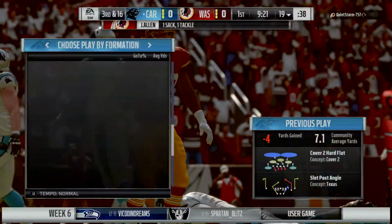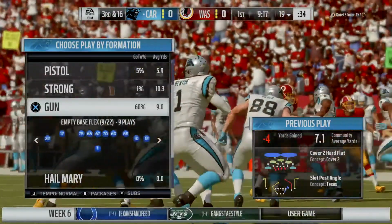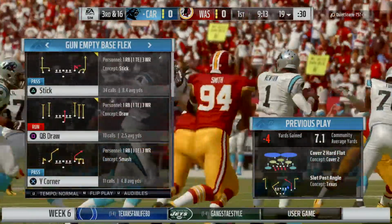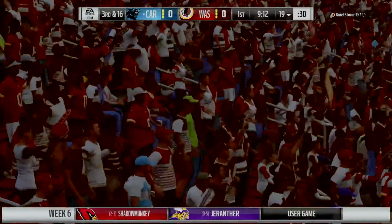He can't avoid the pressure. Redskins get there, Jonathan Allen able to drop him for a loss of 4. 2 plays so far, a run and a pass attempt, and both have gone backwards. Probably not how they drew that up. Not at all. Looking for a better play coming up on 3rd.